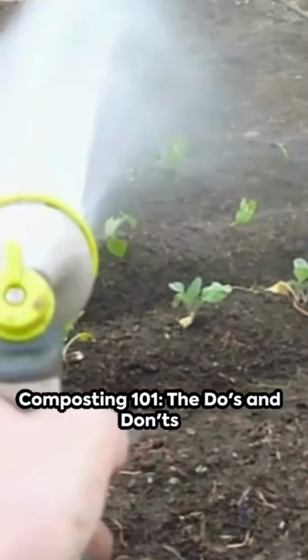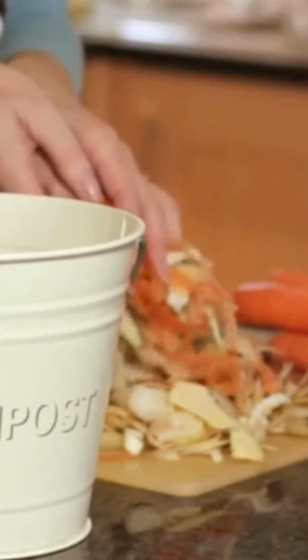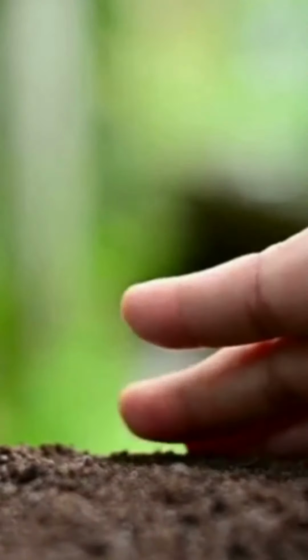Today's topic: composting do's and don'ts. Composting, a simple yet effective method to recycle organic waste, enriching your garden and reducing landfill. But remember, not all waste is created equal.